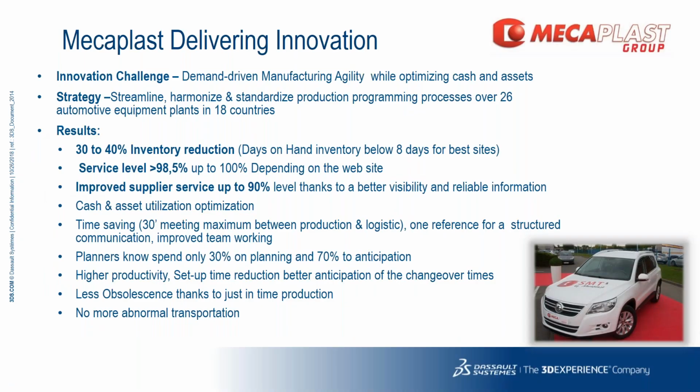So we have a case study, Mecaplast. In India, they have a plant in Chennai. They have implemented across all their plants, across different geos, and this is how they have mentioned, they were able to achieve around 30 to 40% inventory reduction. The supplier service was improved. There was some savings on the time. The planners were able to work effectively.